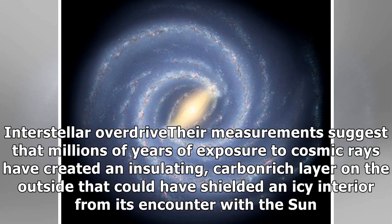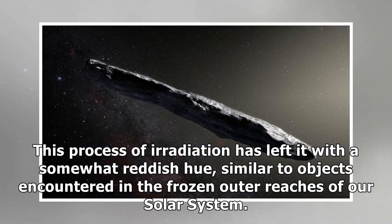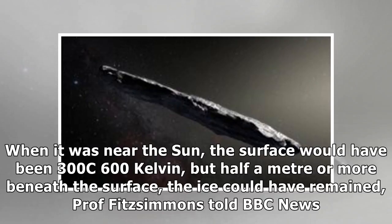Interstellar overdrive. Their measurements suggest that millions of years of exposure to cosmic rays have created an insulating, carbon-rich layer on the outside that could have shielded an icy interior from its encounter with the Sun. This process of irradiation has left it with a somewhat reddish hue, similar to objects encountered in the frozen outer reaches of our solar system. "When it was near the Sun, the surface would have been 300C (600 Kelvin), but half a metre or more beneath the surface, the ice could have remained," Professor Fitzsimmons told BBC News.